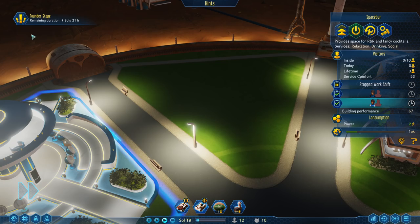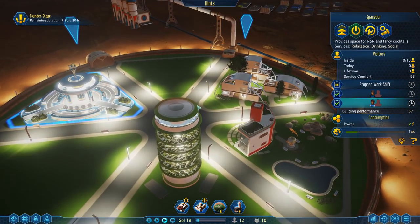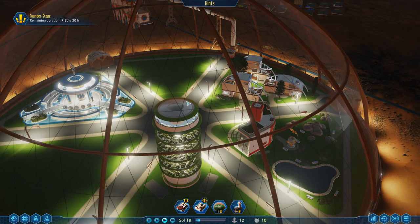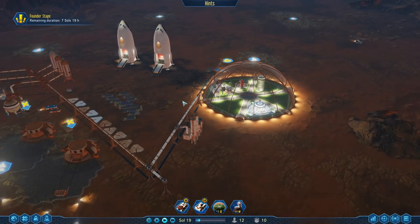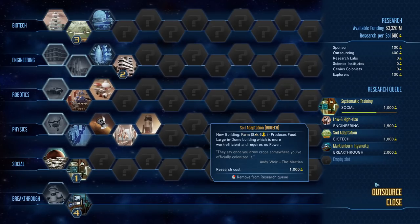Doesn't seem to be showing up that it's doing that. We've got 7 sols left to make sure we keep people alive in, which is good. Because we need to do that, to show, to prove that we know what we're doing and we can keep people alive. Is it? Have we just not got enough?